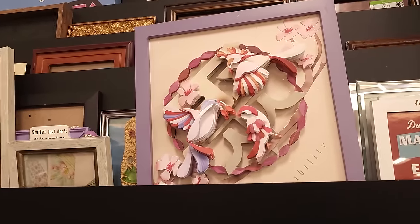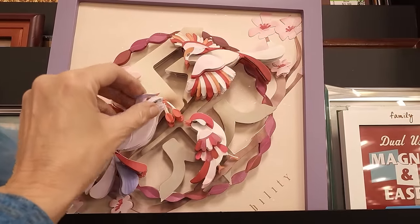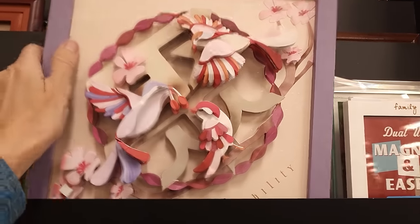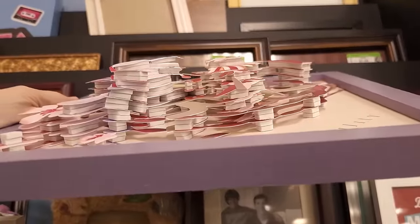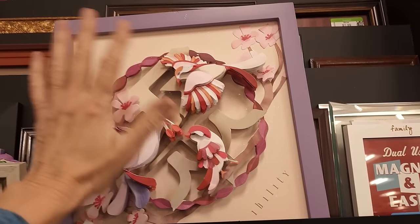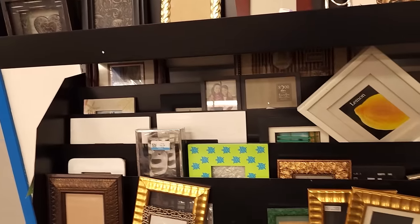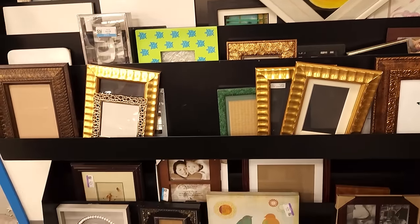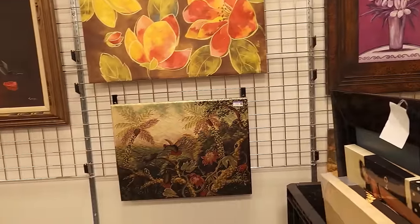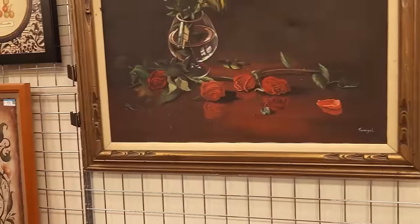Ooh, well that's quite interesting. It's paper. That one's a little messed up. Poor little guy. That's really kind of cool, but a little too messed up for me. Let's look over here. Anything? Nope. So now they hang a lot of art back here in the back, which I love. I love the hung up art.